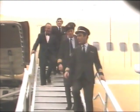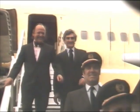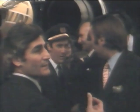The crew deplane, followed by Courtline board members John Young on the left and Ed Posey. There seems to be a great milling around for the press before many boarded the aircraft for a tour of inspection, followed by even more pictures.